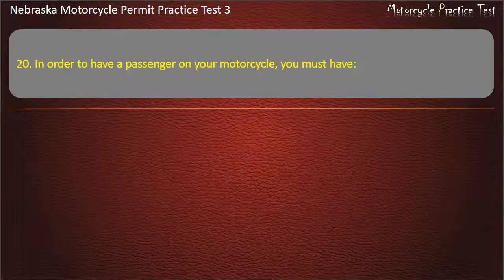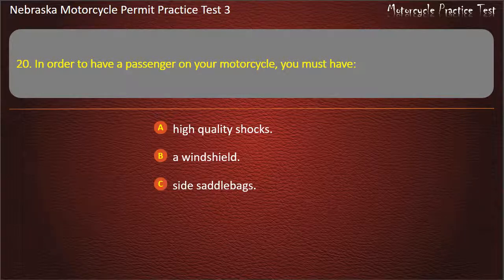Question 20. In order to have a passenger on your motorcycle, you must have high quality shocks, a windshield, side saddle bags, footrests for the passenger. Answer. Footrests for the passenger.